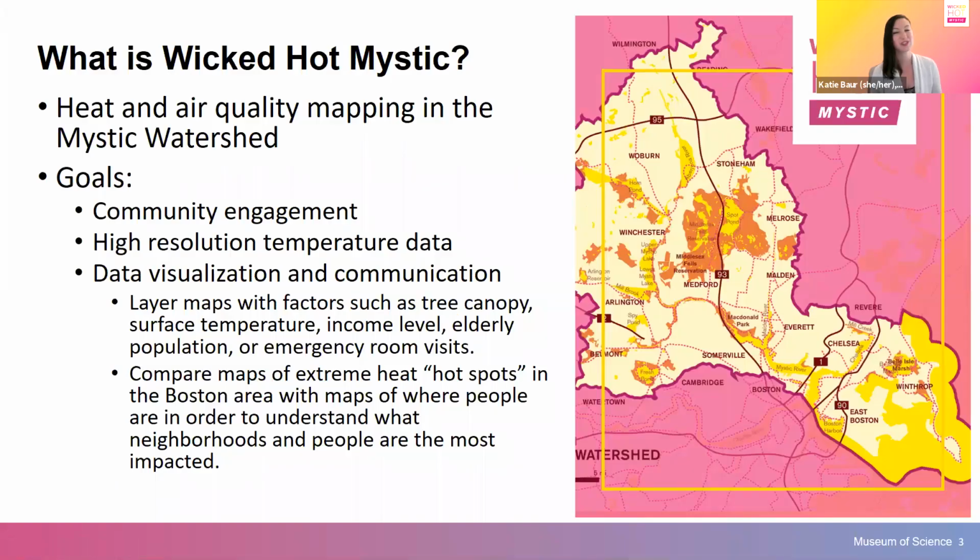So what is Wicked Hot Mystic? This summer, the Museum of Science is teaming up with the Mystic River Watershed Association to do some heat and air quality mapping throughout the whole watershed. This is exciting because previously the museum teamed up with the cities of Boston and Cambridge and the town of Brookline to do some heat mapping further south. So we are trying to expand further and further away from the city center and get some really good data to share around with planners and anybody who can help us make some positive changes.